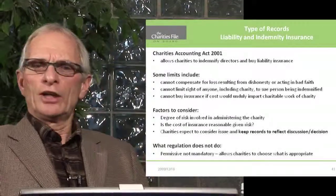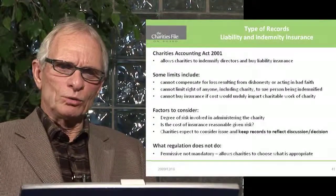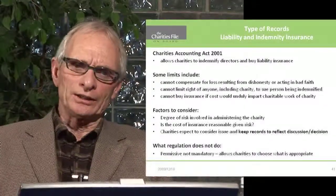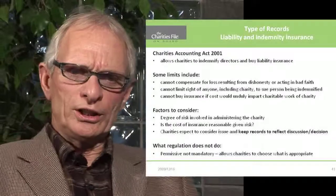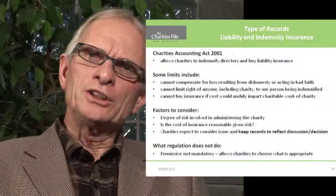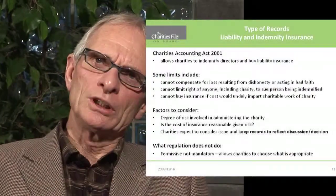The last thing that we identify are liability and indemnity insurance. The Charities Accounting Act in 2001 allows charities to indemnify directors and buy liability insurance. And there's some guidelines in regards to that. One of the key issues is that a charity is expected to consider this issue and keep records that reflect the conversation with their board members, because this regulation is permissive, not compulsory. So a board doesn't have to have liability insurance, but it is expected that this conversation occurs at the board and that the factors that are involved in the decision are recorded within the minutes.